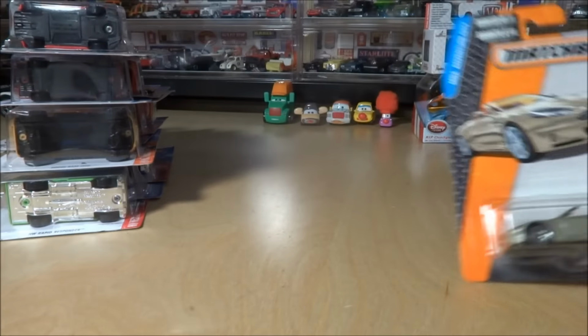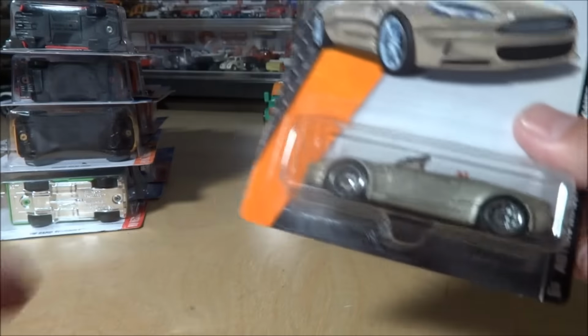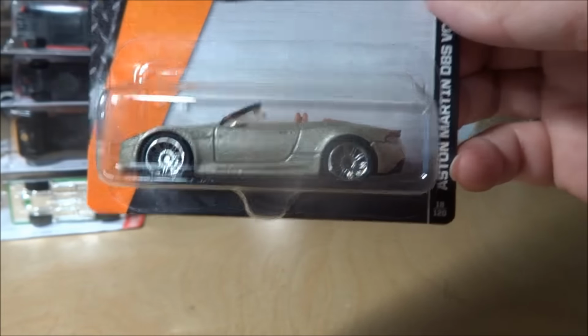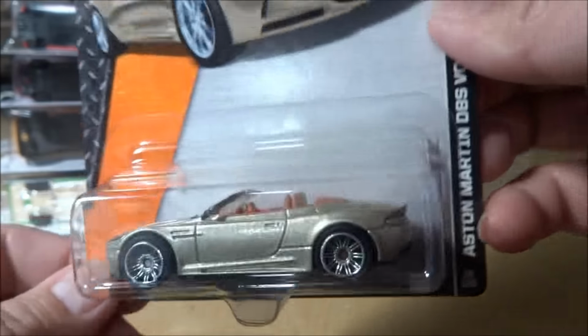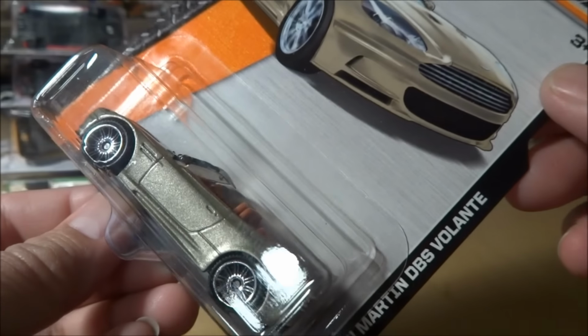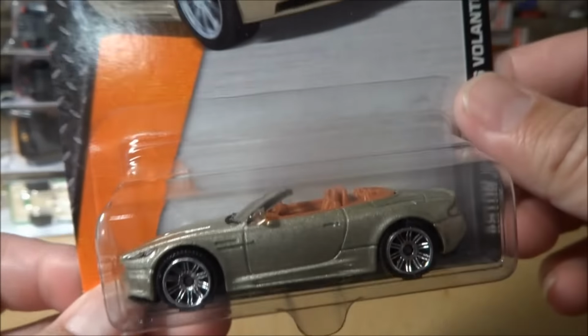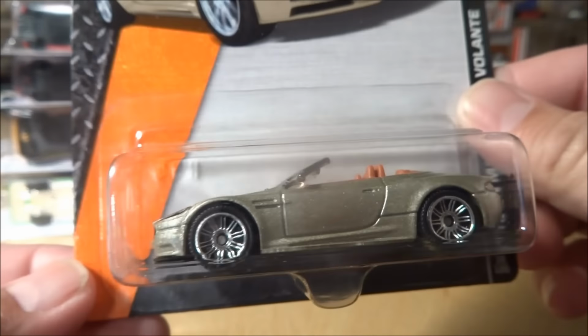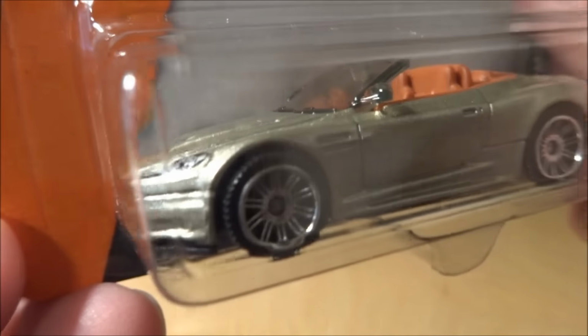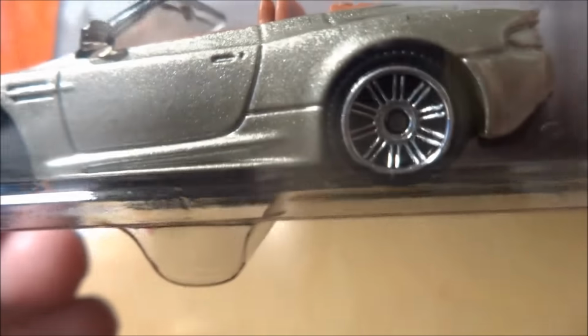Right. And then we have, so that was the Hot Wheels, and then we have this one Matchbox here. Hoping to find some more Matchbox. We have the, I guess it's a gold, the Aston Martin DBS Volante convertible. Kind of like those rims.